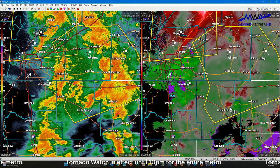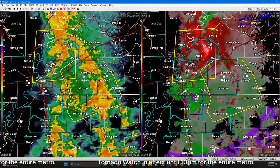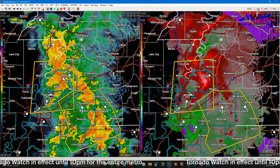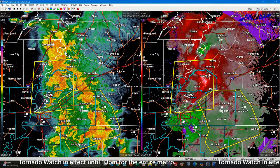So I don't know if that's correct or not, but Blytheville on the northern edge of this line that we were just talking about, that stretches down into Tipton County, has reported a peak wind gust over 70 miles an hour with that line moving through there.